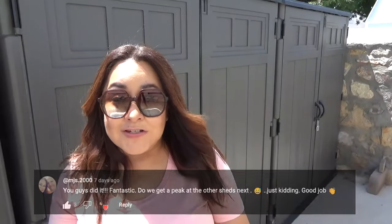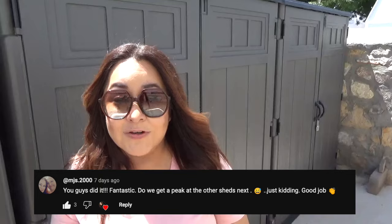Someone asked for a storage shed tour, and I thought that was a really great idea. So here I am standing in front of our storage sheds. These sheds are on the side of our house. We have 3 here, and then we have 2 more in the back.